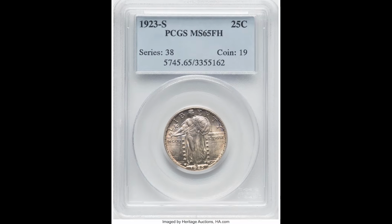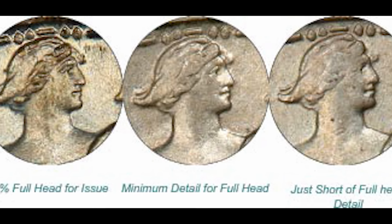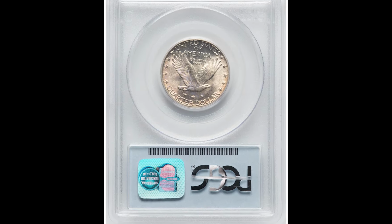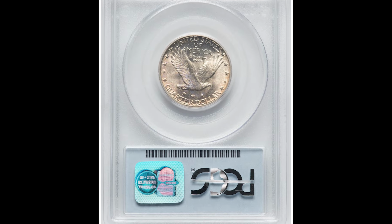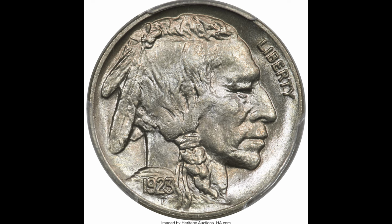We're going to show a difference between a full head and a non-full head. The grade of this coin and the previous coin is identical. The mint mark is both San Francisco. The only difference is this has a full head and it brought significantly more money than the previous coin at $7,200.